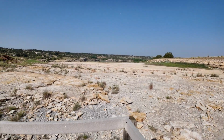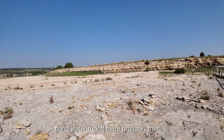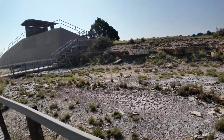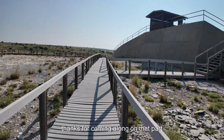Okay, another lovely view of the lake. There's some pond water runoff there, probably from all the rain that's been going on in New Mexico. So I think that's it for the dinosaur trackways. Thanks for coming along on that part.